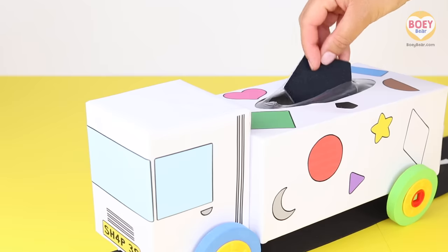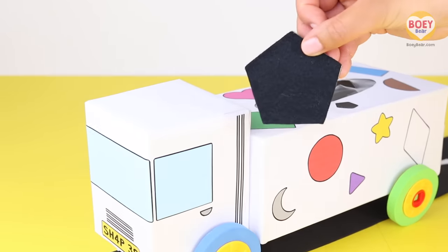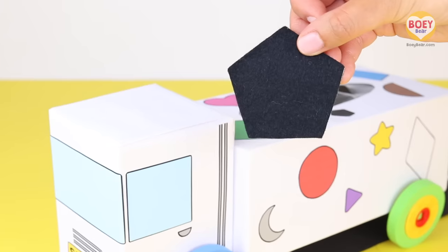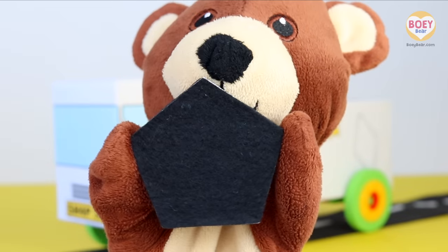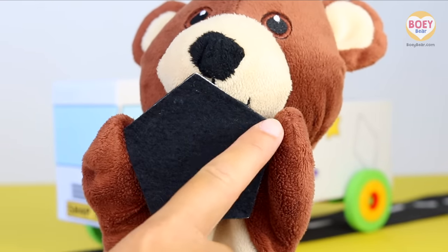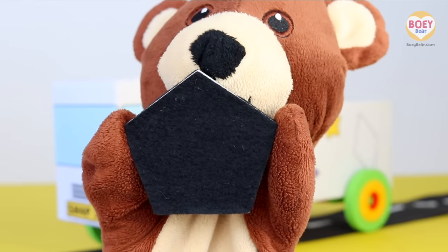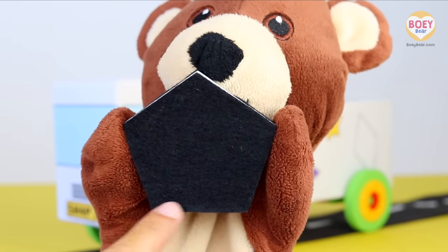It's a pentagon. Can you say pentagon? Pentagon. Well done. It has 5 pointy corners. 1, 2, 3, 4, 5 corners. And 5 straight sides. 1, 2, 3, 4, 5 sides.